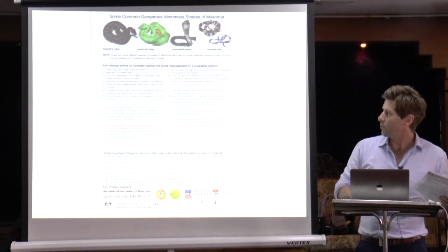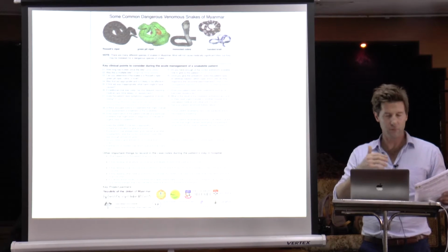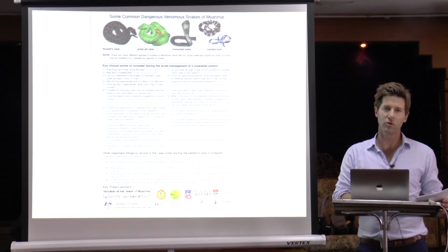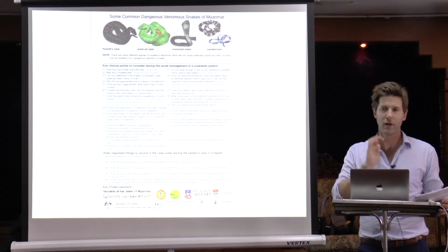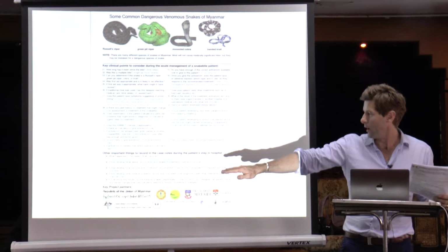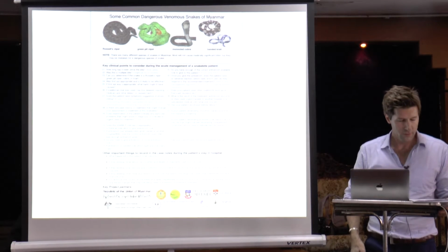Now, the boxes, the points below this, 1 through to 22, we probably don't need to go through in detail, but they are just a list of things for you to think about whilst you're seeing and assessing a patient with snake bite, some of the key decision points that may come up. There is another box at the bottom here. Important things to record in the case notes while the patient is in your hospital.